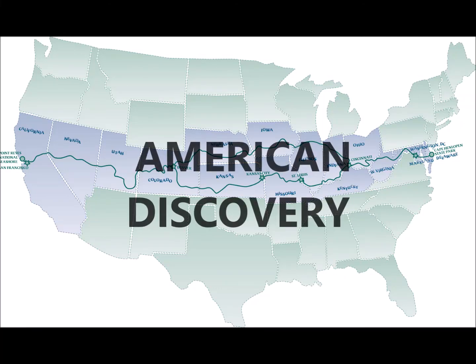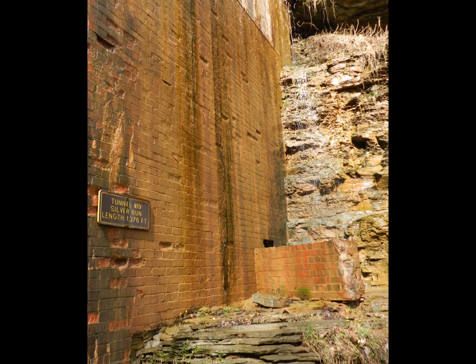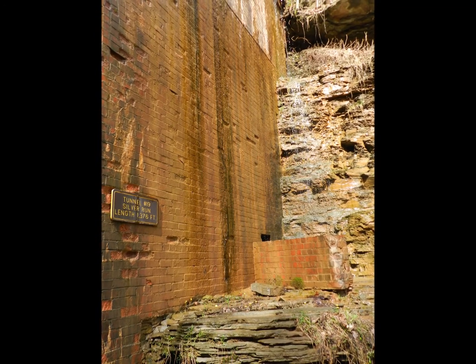Coming to our second tunnel on the North Bend Rail Trail. This one is over 1,300 feet long. This is called the Silver Tunnel, Silver Run Tunnel, that is. I wonder if that name comes from the story around this, that it's haunted.